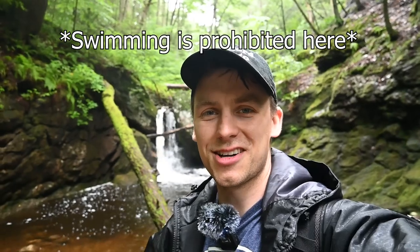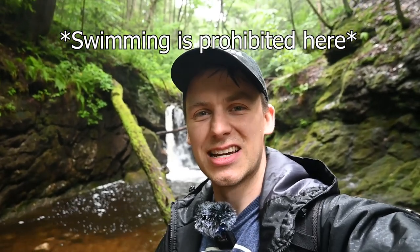Normally there'd be people swimming here. It's a summer day, but luckily it's about 70 degrees. It's been raining, it's cold, it's a Wednesday. I have this place all to myself. If you're ever in Connecticut or you're around the area, come check out Spruce Brook Falls. This place is amazing. Just please pick up your trash, and you know the phrase, leave it better than you found it. So be good to this place.